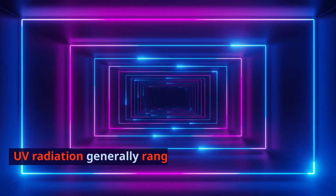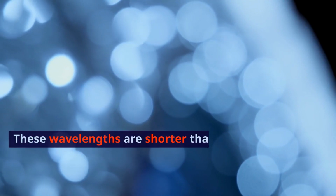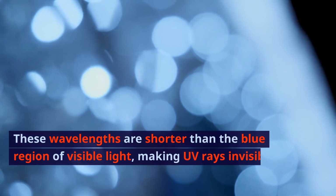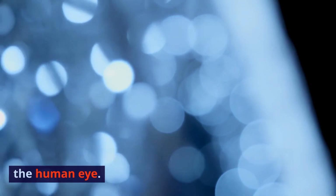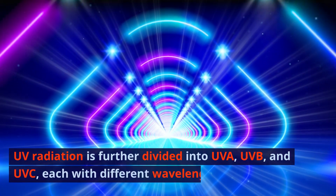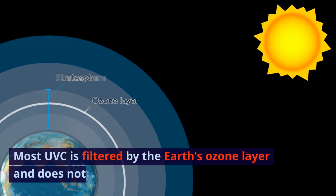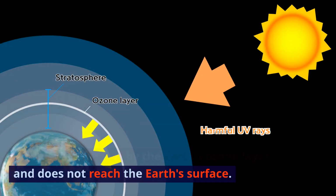UV radiation generally ranges from 10 to 400 nanometers. These wavelengths are shorter than the blue region of visible light, making UV rays invisible to the human eye. UV radiation is further divided into UVA, UVB, and UVC, each with different wavelength ranges. Most UVC is filtered by the Earth's ozone layer and does not reach the Earth's surface.